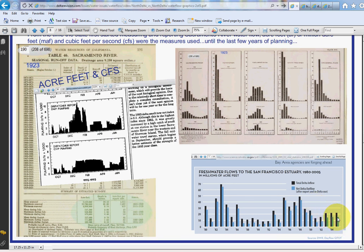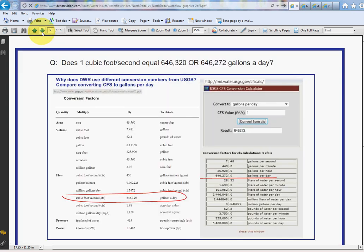If you look at more recent documents, you'll see this huge decline, and we're going to see why. But you'll see acre feet and cubic feet per second has been consistently used for many years, and only in the last 10 years do we see the shift to these other gallons per day and all that stuff. So in order to answer the question why, and add up all those different projects that are happening right now to see how much is going to be diverted, we had to look at conversion charts.